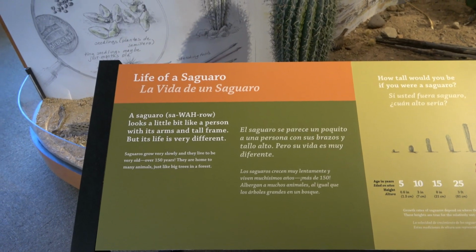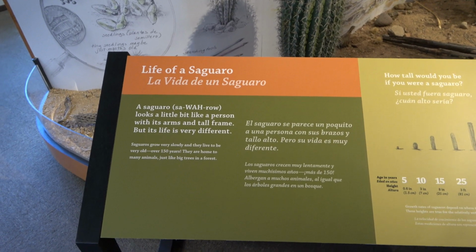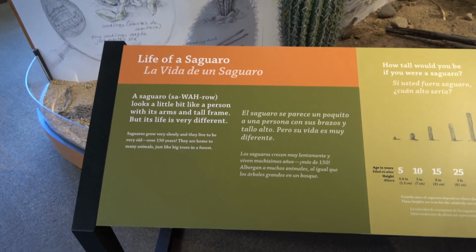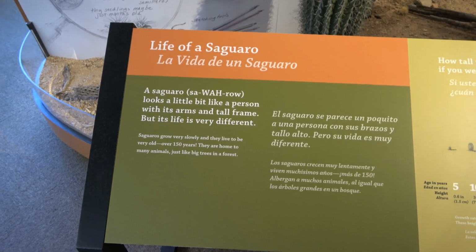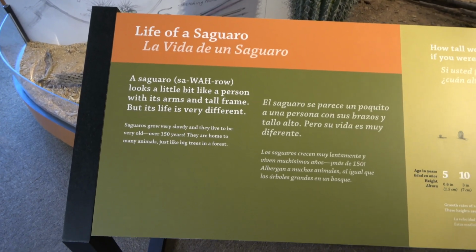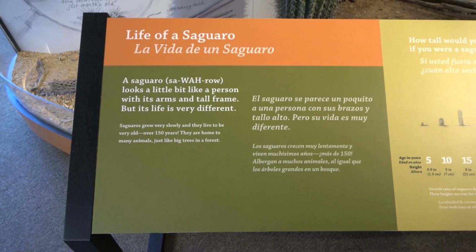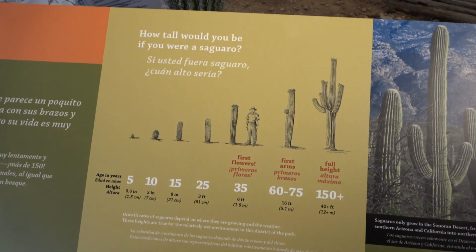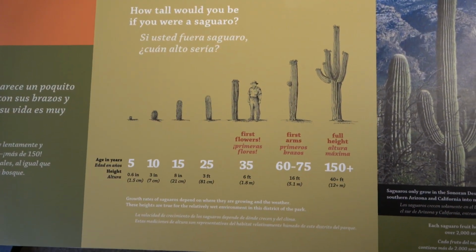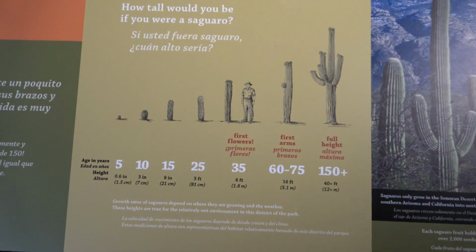Life of a saguaro looks a little bit like a person with its arms and a tall frame, but its life is very different. Saguaros grow very slowly and they live to be very old, over 150 years old. They are home to many animals just like big trees in a forest. Now this chart right here, if you look at it, kind of gives you the steps of how fast the saguaros do grow.